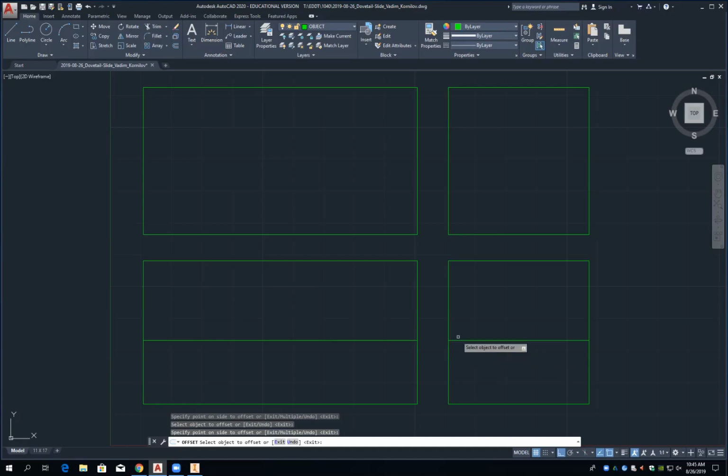Now, question for everybody. What layer am I drawing on right now? My text layer. What layer do you think I should be drawing on? Object layer. So let's change it to object layer, then we're going to change this existing rectangle to our object layer. To change it to object layer, let's just do it one way. Type in layer. Click on object right here. Which one of these icons do I want to pick now? The last one, set current.